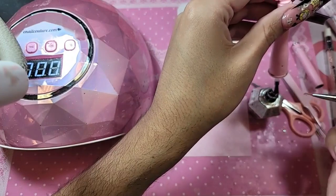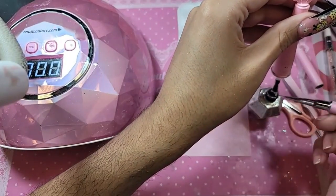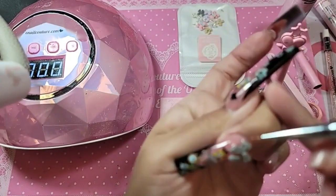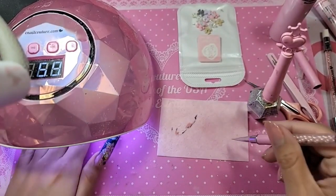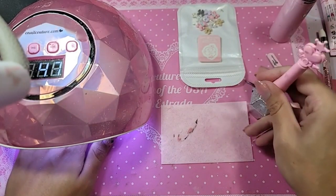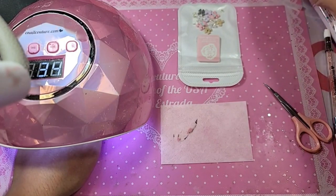I'm just gonna take a little bit of shine here and go around the edge on the inside. Let's bake it for 1 minute. Remember, put a little cap on the tweezers, or else Gloria will drop them and bend the edge. And then you're gonna be pressed like me.